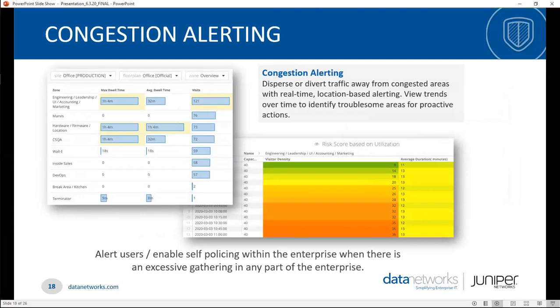And lastly, you have the congestion alerting. There are 2 pictures on the screen. On the left-hand side is the base MIST dashboard, where you can see zones on a floor plan and how many visitors you have to each zone and what their dwell time is, or how long those people are in a specific zone.